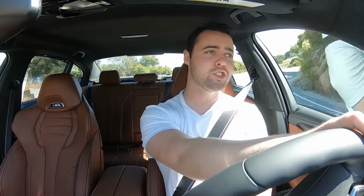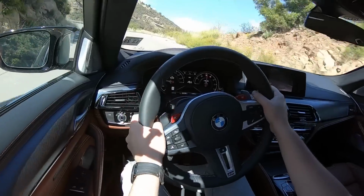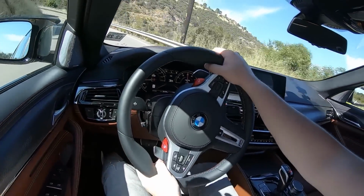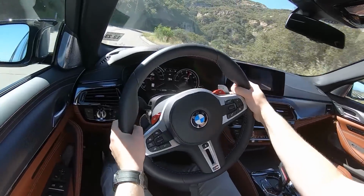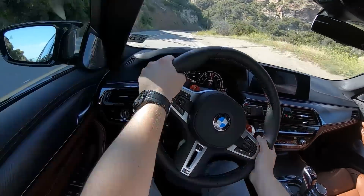The gearbox in this is fantastic. The throttle response, the brakes are phenomenal. I mean, it stops the car so quickly. There's something just about the way it floats through turns that feels almost wrong. Like a car this big shouldn't be able to corner this well, but it does with confidence. Oh man, I love this thing.